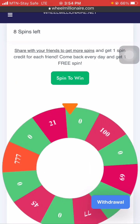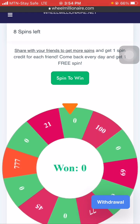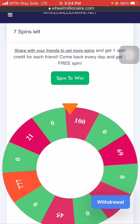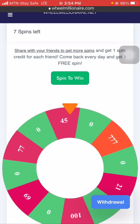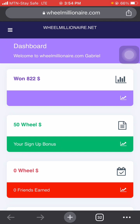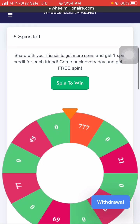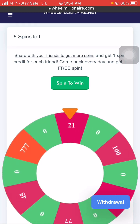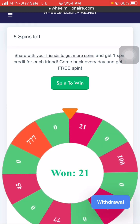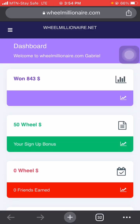Everything 843. You see that? So that's how it works. Okay, so right now, believe me, on your Trust Wallet account, your sign-up bonus is 50 wheels, right? I've shown you guys how that one works. Win daily on slot dividends. Now dividends, understand? If you've got a bit of currency, you can swap.